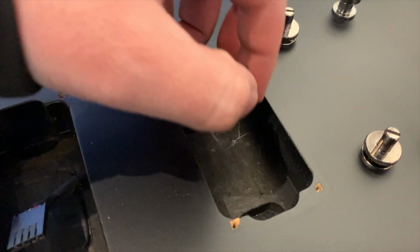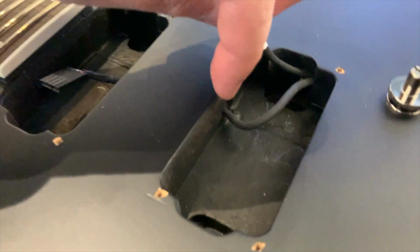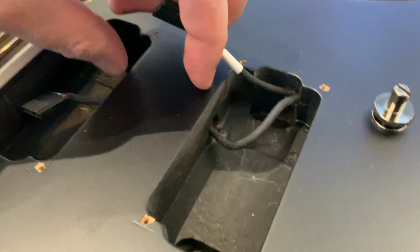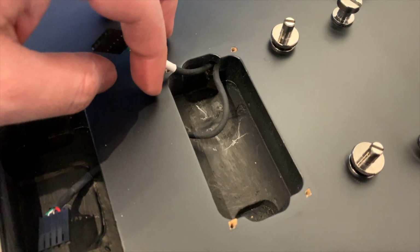Let's continue with the bridge cavity. Same quick connect system, and you can see the routing for both pickups. Let's check out the hole for the neck from this side. That's pretty much for the cavities.